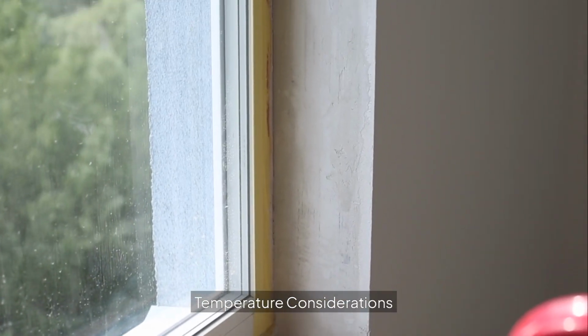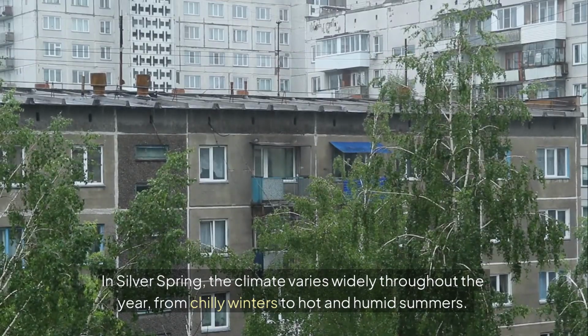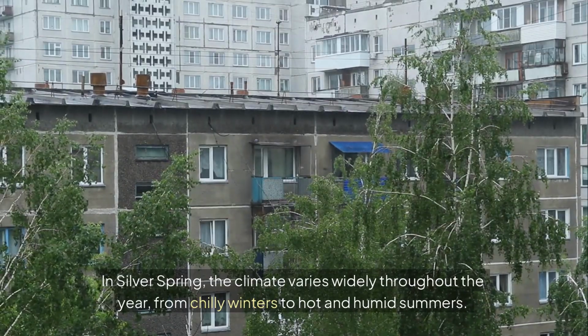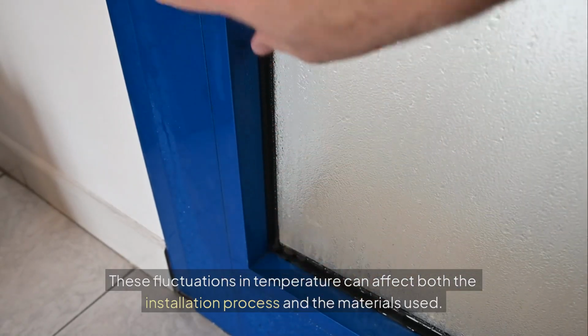Temperature consideration. In Silver Spring, the climate varies widely throughout the year, from chilly winters to hot and humid summers. These fluctuations in temperature can affect both the installation process and the materials used.